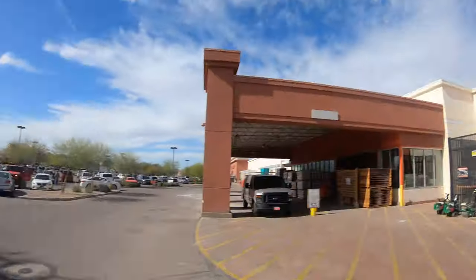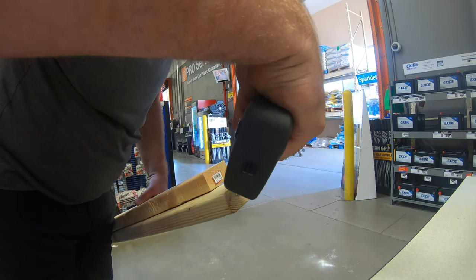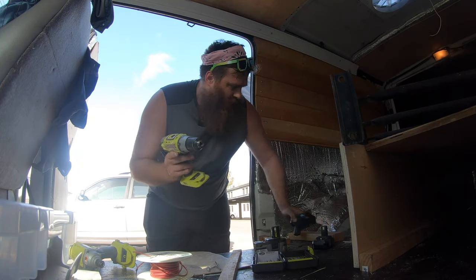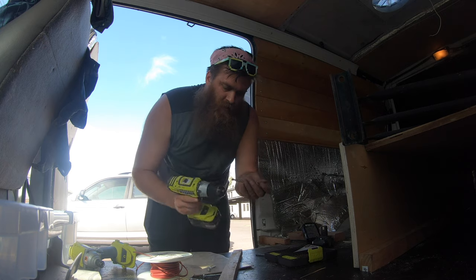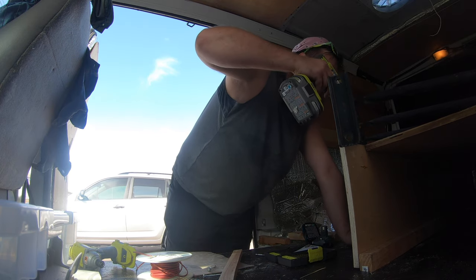All right, I'm back at the Home Depot. I need a couple pieces of wood to finish off this bed, and then I think I'm gonna be done for the day. All right, that might have been the easiest trip into Home Depot ever. 2x4s are just sitting right inside the door. All right. Here in just a moment, we should have essentially what adds up to a queen-size mattress in the back of a van. Weird or no?